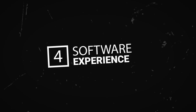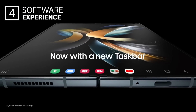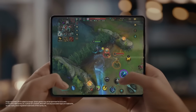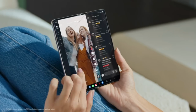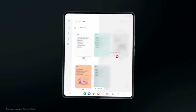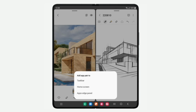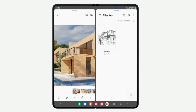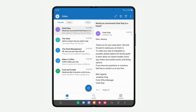4. Number 4, software experience. Samsung deserves a lot of credit because they're just not simply giving us a folding phone with a larger display. No, they're adding features to One UI that actually take advantage of that larger display. For example, you have a taskbar at all times at the bottom, which allows you to quickly jump into another application or quickly just put 2 applications up at once. You could also add up to 3 applications to app pair, and with a tap, they'll come up and they're ready to go. You also have multi-view, which pushes an app to take advantage of that screen real estate.